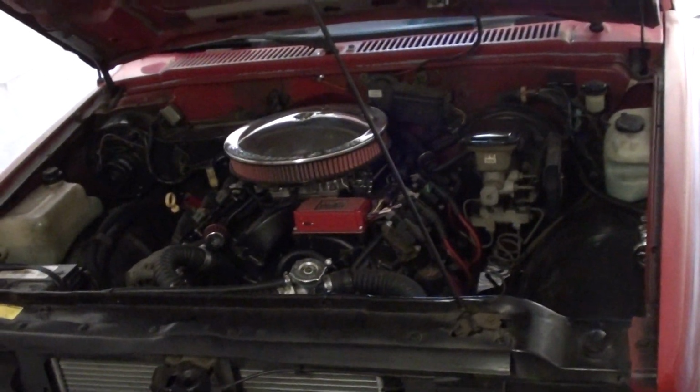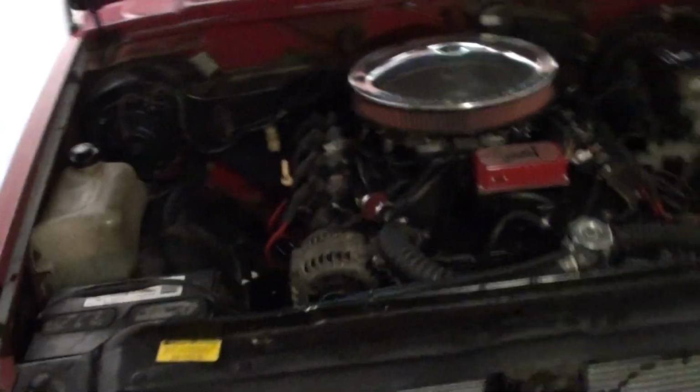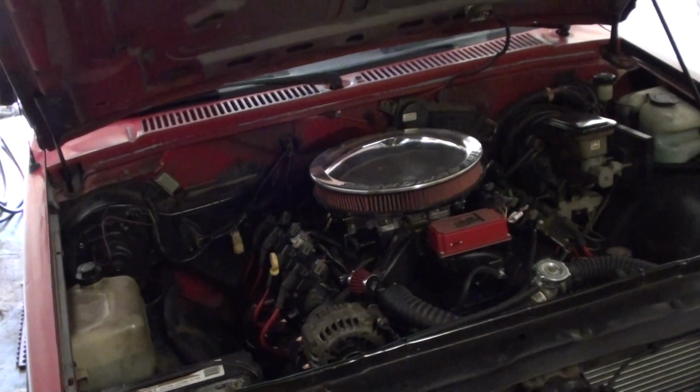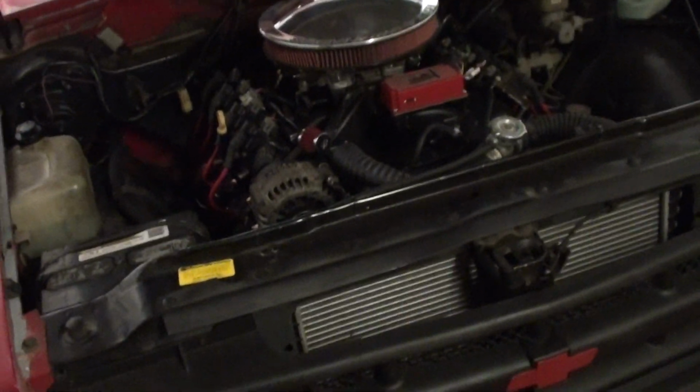So, in the nitty-gritty of it all, you can put together one of these trucks if you get yourself a clean shell, good engine and transmission on the cheap, for under $2,000. And you're going to get a lot of naysayers saying it's not possible.